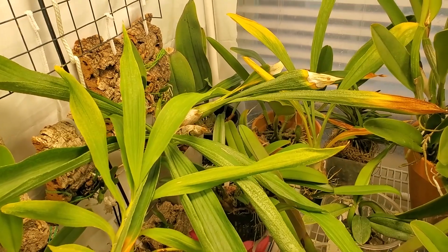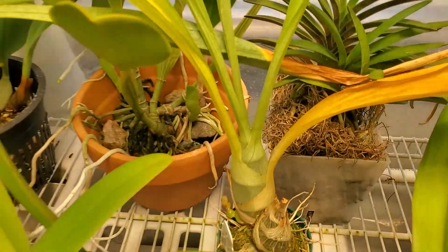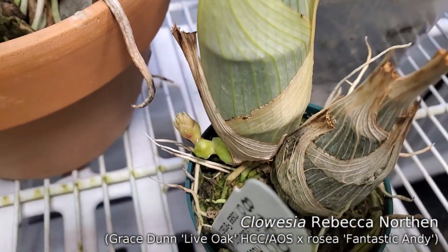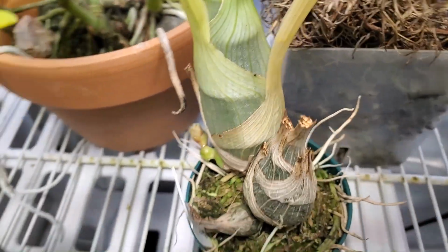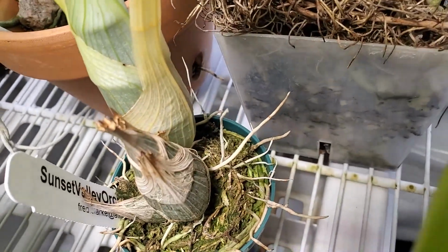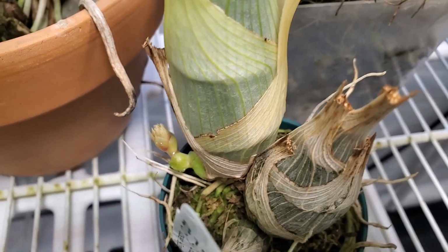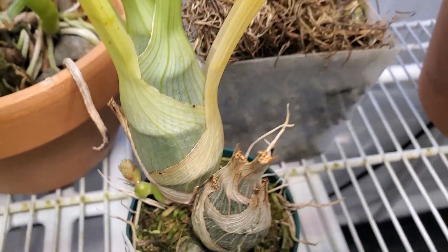If you look at my Catasetum types, starting to get kind of exciting. We've got Clowesia Rebecca Northen down here with a nice little spike. Looks like several are going to be on that. I was hoping for 2 this year. I don't see another one, so it looks like just 1 on that one, but that's still looking good. Probably 4 or 5 weeks away from blooming on that.